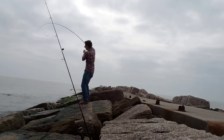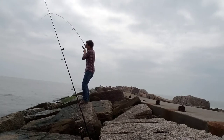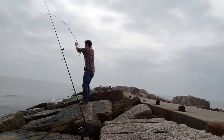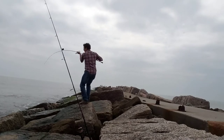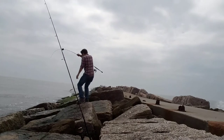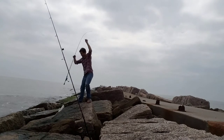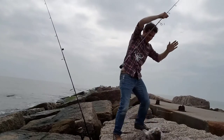Dancing. Oh my gosh. This is a beautiful fish. I hope I get him in. Come on, come on, come on. Oh, no, no, no. All right, all right, all right. I'm just going to lift him over this last rock without cutting my own line. And he's ours. Yes. Yes.